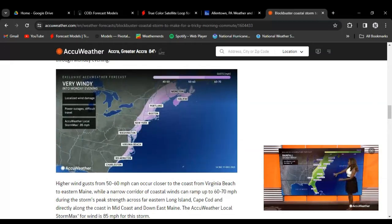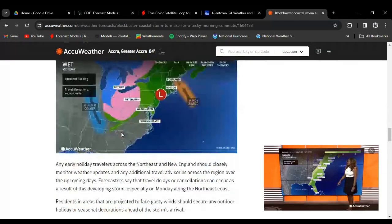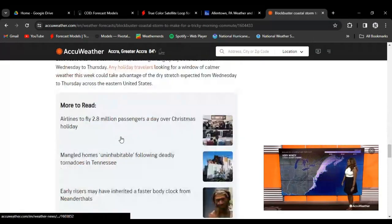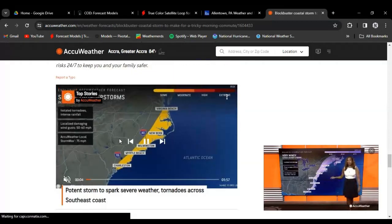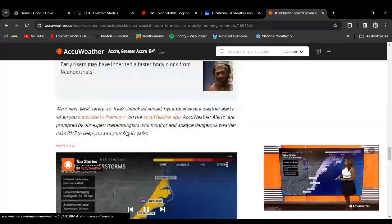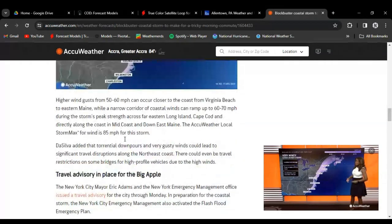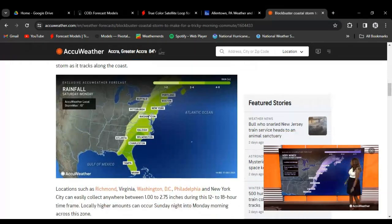So you can tell in eastern PA, 40 to 50 mile an hour wind gusts. Same with New Jersey. Not 50, 60 still up there, but pretty major. I never saw the rainfall. Oh, it's right here. Yeah, 2 to 4 inches for a lot of people.